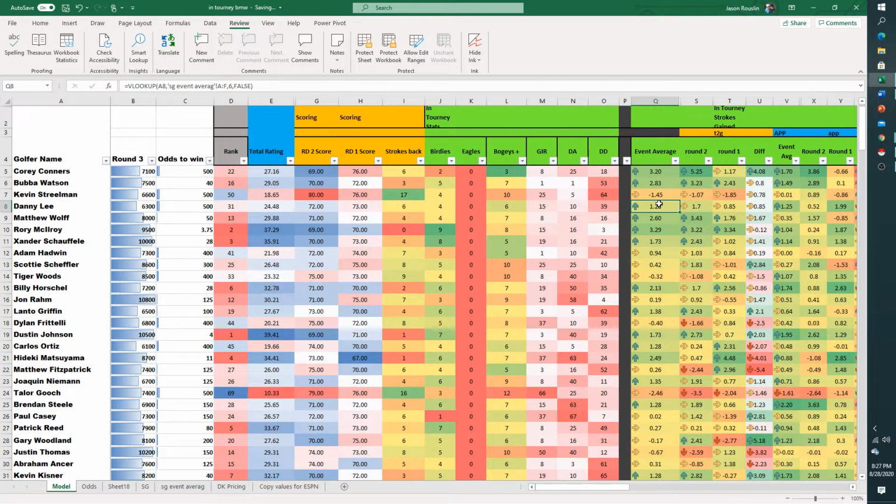But somebody like Danny Lee, whose ball striking is very good, Matthew Wolff, Rory McIlroy, Xander Schauffele. We tried Adam Hadwin here in that last round. He looked like he was going well.